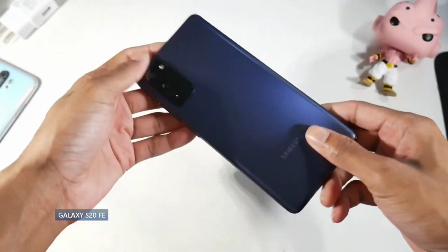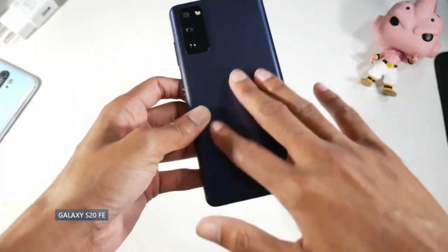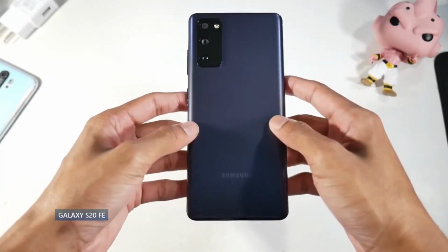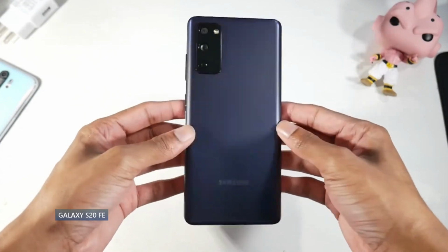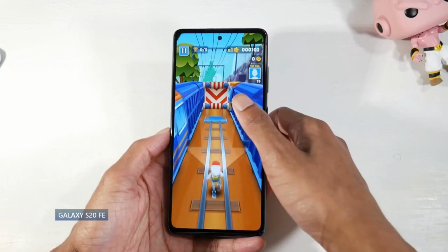Next is the Samsung Galaxy S20 FE. This is also a great phone for $400. It's got metal rails on it with a plastic matte back on here. So the design is pretty decent, and I really like the color options that you get with this phone.